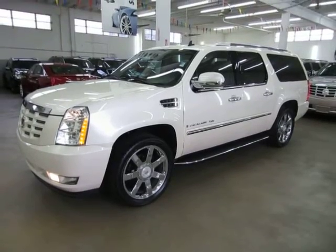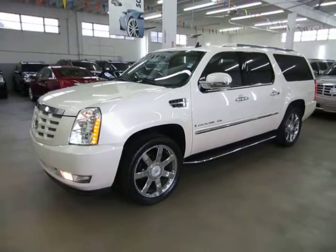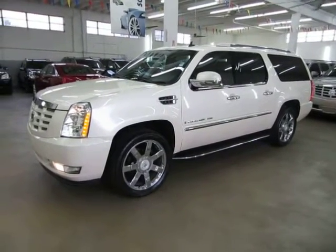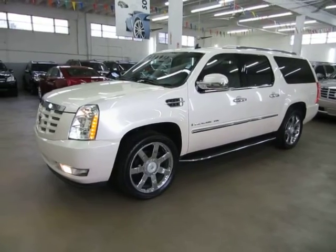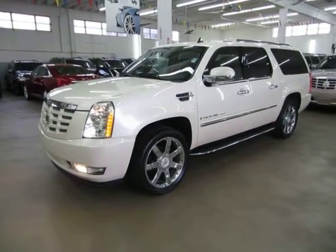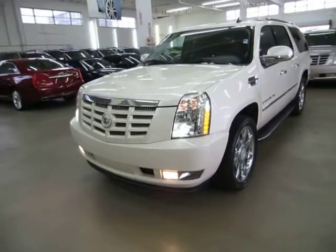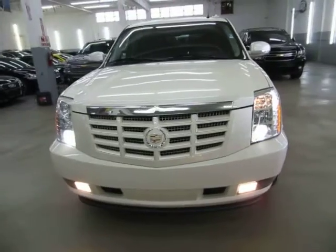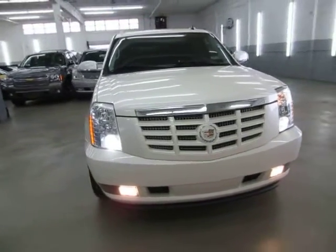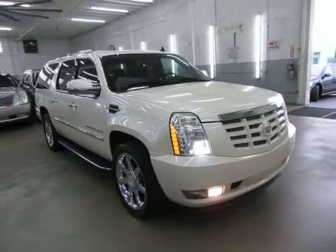Up for sale now, Vehiclemax. We have a beautiful 2008 Cadillac Escalade ESV two-wheel drive, pearl white on the outside with black leather interior with only 78,000 miles. It has factory 22-inch chrome wheels with 4 brand new Yokohama tires just installed, factory navigation, color backup camera, factory power moonroof, heated seats, cooled seats, power tailgate, and a number of other options that I'll get into in just a minute.